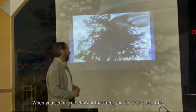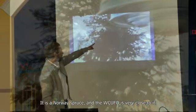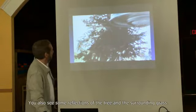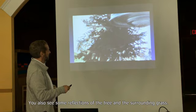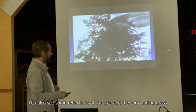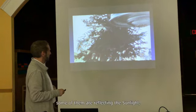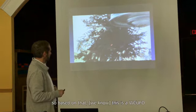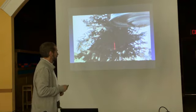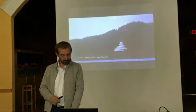And you see a more detailed image of that tree. You notice it's a real tree with real leaves. It's an evergreen, and the wedding cake is very close to it. So you see some reflection here from the tree. Clear reflection coming from the surrounding grass, the shadow on the branches. Some of the branches are receiving the sunlight. So this is a wedding cake UFO that is very close to that tree. That tree is 7 meters tall, so that wedding cake UFO is also 3.5 meters.